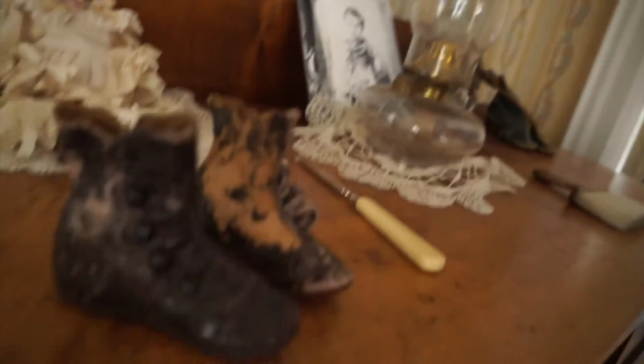Here we are in one of the rooms, and it's like the 1800s, or it looks like it. And, you know, just imagine living in the world like this. $5 a day. They got the little kid shoes right here. Definitely a much different world, but it doesn't look too far off from what we know today.